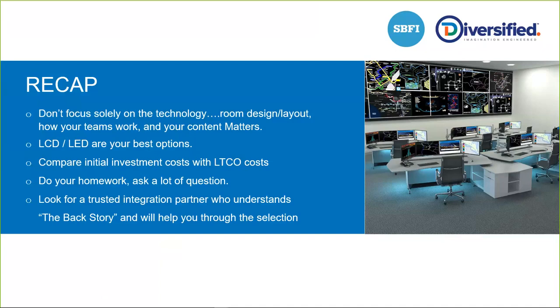I mean, there are dozens of people out there around the world that do this type of work. But I would just say, find a trusted partner, an integration partner or a manufacturer that is going to look out for you. It's going to really look at the science behind things and that backstory, if you will, to help you through that selection process, because it's not just about the video wall itself. There are all sorts of other things to consider.